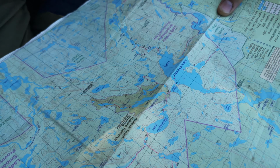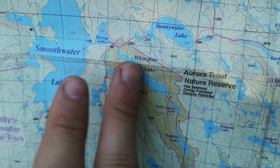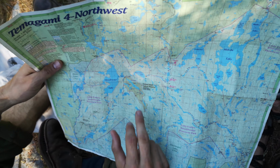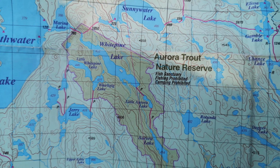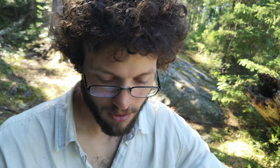The aurora trout. And this is a real beautiful little fish. It's only found in Temagami area, as far as I know. And they have established this aurora trout nature preserve. It's also called the nature reserve. And it also is known as a fish sanctuary for the aurora trout, which is very similar to a brook trout, from what I read on the back of this map.